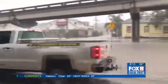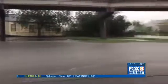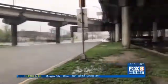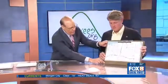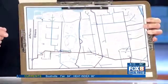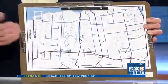There are some areas that drain better than others. Certainly an elevated area flows better to the pump stations. Lakeview and Mid-City are relatively flat, particularly Lakeview, and it's difficult to have that water flow to those pump stations. Well, and I'll let you lift up this map. This is a little low tech, but I think it's very revealing. You brought this map for us, which shows the drainage system. So what's the challenge here for people who are trying to pump out water in Lakeview, for example?